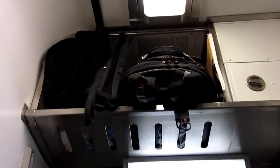The overhead storage area doesn't have a lot of room, but it is large enough for a backpack and some other things, and the train attendant also keeps a plastic bag up there with a couple of towels, washcloths, hand cloths, that type of thing. The rooms are air-conditioned, and you also have a fan at your disposal.